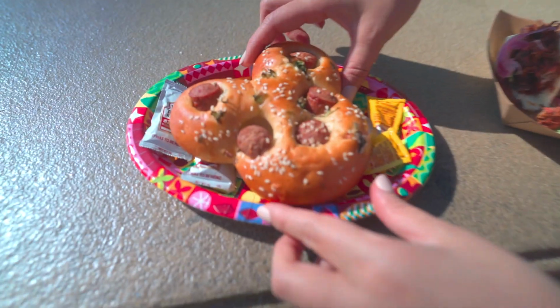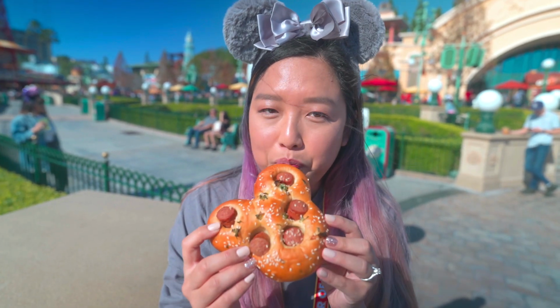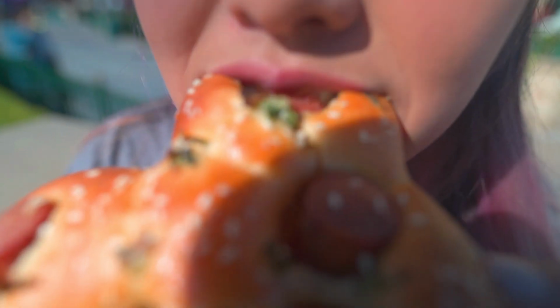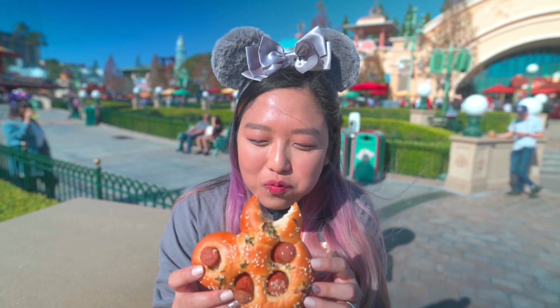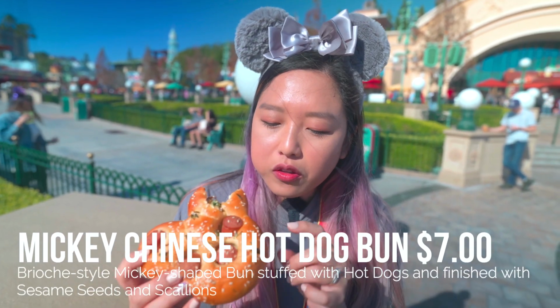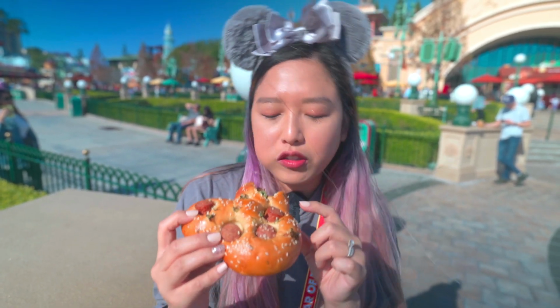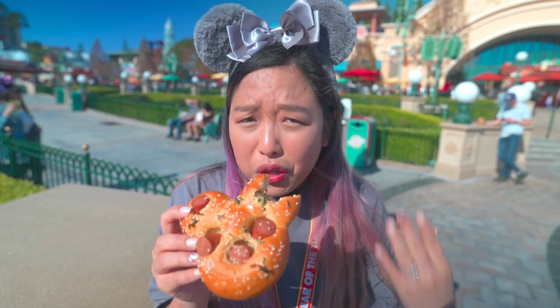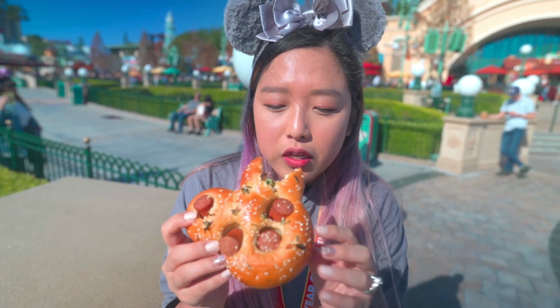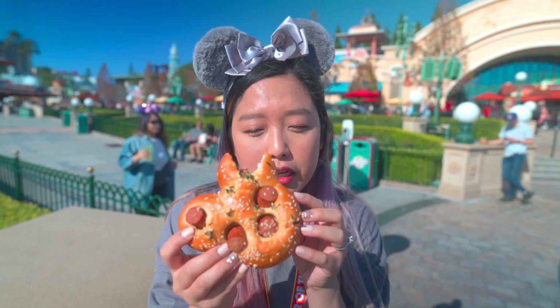What about this one? This one I had to get because it's the most Instagrammable. And I'm going to do something and just bite into its ear. Tastes good. So the bread is kind of like a brioche bread with some sesame seeds and green onions on it and some hot dog. They serve it to you with ketchup and mustard, but personally I regularly eat this type of food without it. If you go to Chinese bakeries, they have hot dog buns, and that's exactly what this tastes like, which is probably one of Kyle's favorite foods.